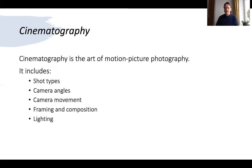Why sometimes a character might be over here on one side of the frame, or over here on the other side of the frame, and so on and so forth. So framing and composition, what goes into the shot. Here I've got my little house plant, for example, and we could put other things in the shot to tell the audience more information about characters. So cinematography involves those things.